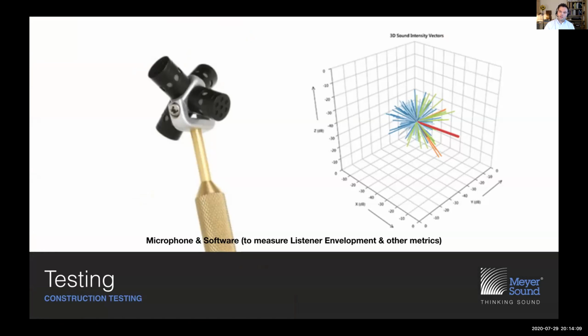We can also look at, on the right side, a 3D sound intensity vector. On this plot, the red line would be the direct sound, and then the orange traces. We also sometimes call this a hedgehog in the industry. It kind of looks like a hedgehog, but the orange plots would have been sound that arrived between 2 and 10 milliseconds, and then the green will be within a different time period, and the blue, they continue on.